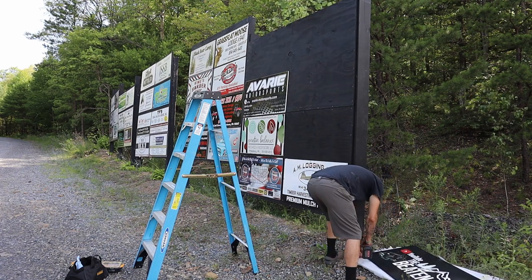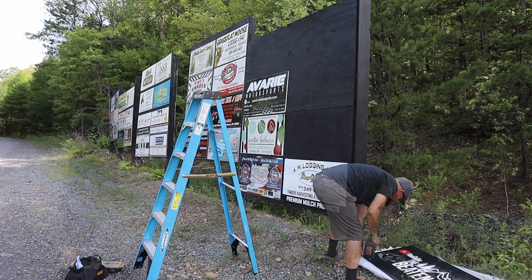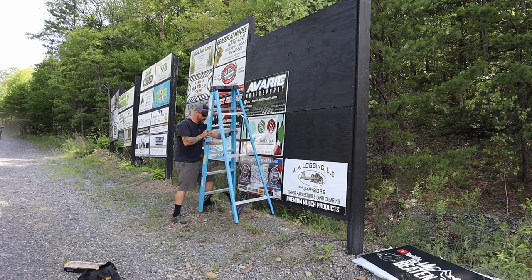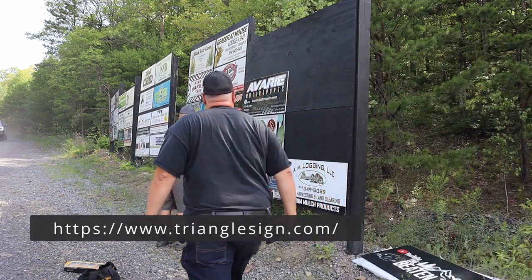They're pre-sized based on SSRT's dimensions for signs, and we went over and he was nice enough to actually get these installed and drilled and everything. So big shout out to Greg at Triangle Sign.